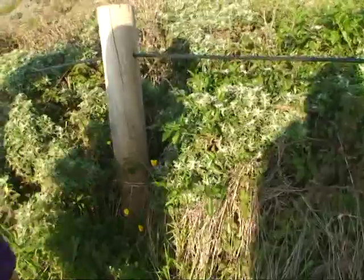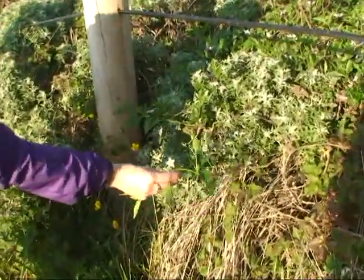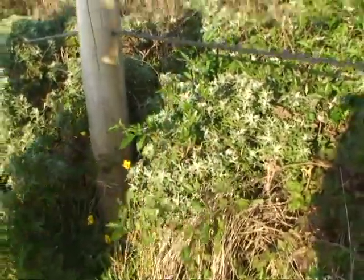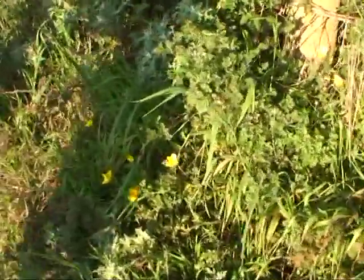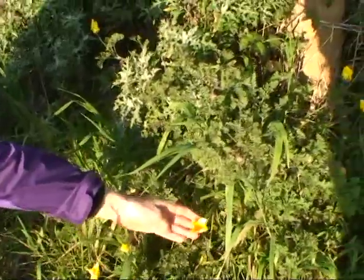Say again? This one is in the deadly nightshade family, so don't eat that one. Oh, here's California poppy. This is the state flower of California, the poppy.